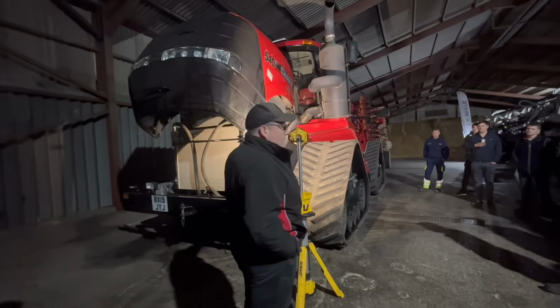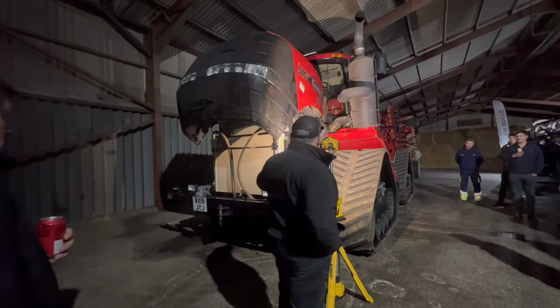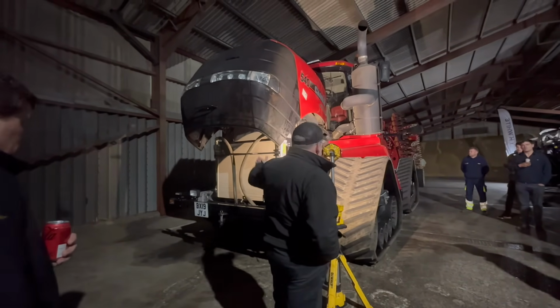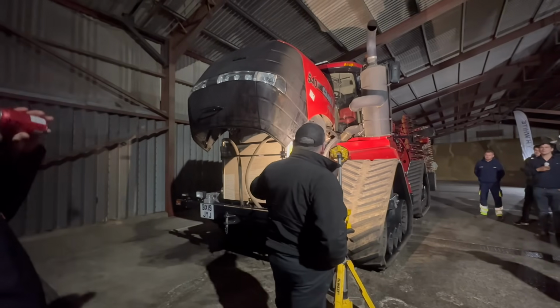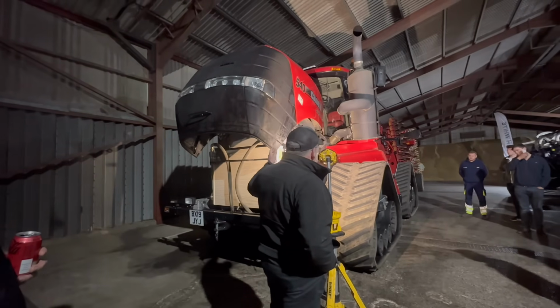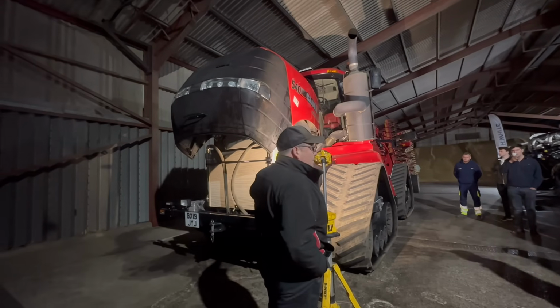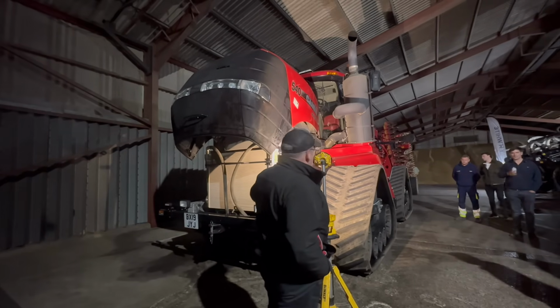Keep everything cool. You can't expect to make a lot of horsepower without creating a lot of heat. So all the radiators, all those get daily inspected, and if they need it, they're blown down. But with a machine like this, generally every few weeks, we can literally blow them through. If you start clean, they'll stay clean.